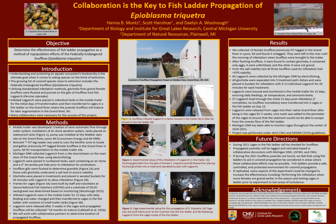We flushed glochidia out of 3 gravid females that had a 97% viability and allowed for the infestation of gills of 64 log perch in 5 separate treatments, and this is shown here in Figures 2A and 2B. These log perch were then housed and monitored in individual tanks in the mobile trailer setup for 15 days and then transferred to 3 cages in the fish ladder where they were released after 5 weeks, and this is shown in Figures 3A and 3B highlighted again.